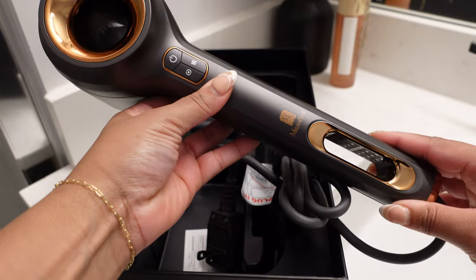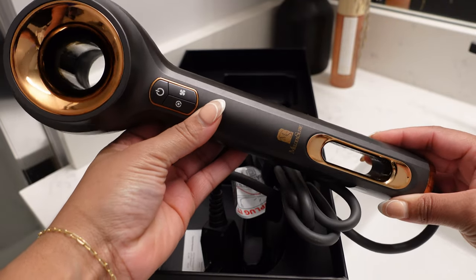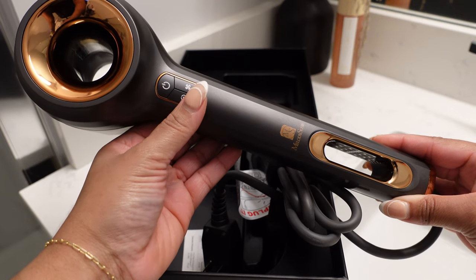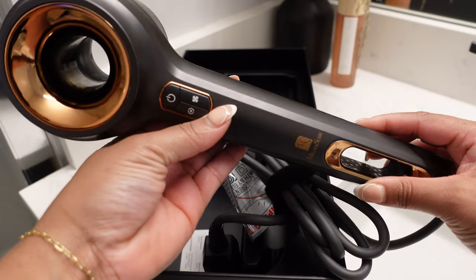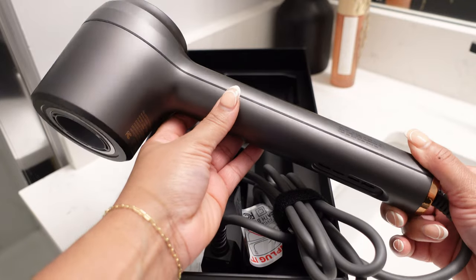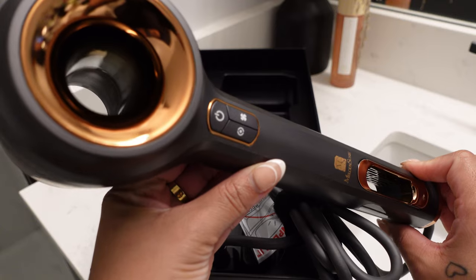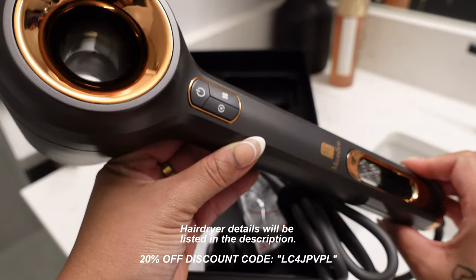When it comes to the design of this blow dryer, I am super impressed because it's just giving aesthetic. Everything is so clean and sleek, and even just down to the buttons, how minimal it is, I just love that about it. You also don't have to worry about the hair dryer overheating or becoming hot because there are two airways. So you have the top of the blow dryer where the air is coming out, and then you do have the bottom where air is ventilating.